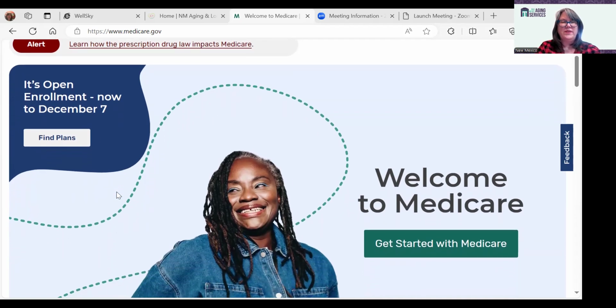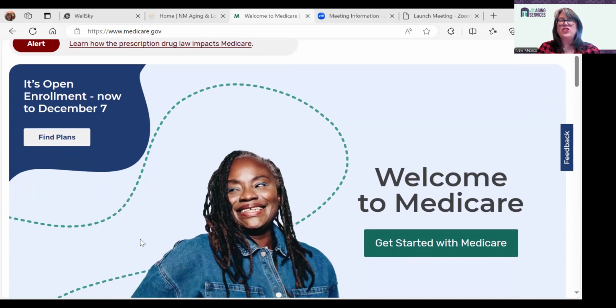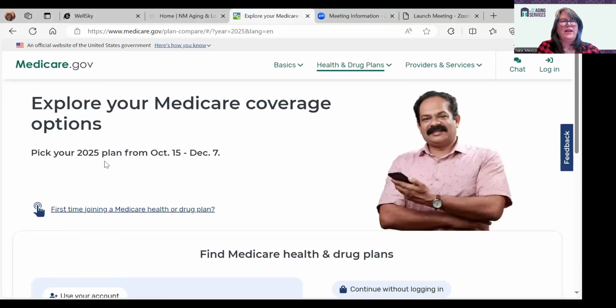So when you get there, you're going to see this landing page. It may change during the course of open enrollment. They change the images regularly. But up here in the corner, it has a little blue section that reminds people about open enrollment, and you can click right here on the Find Plans button to see the plans that are going to be available in 2025.